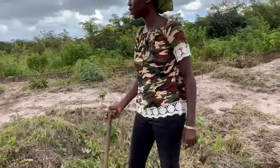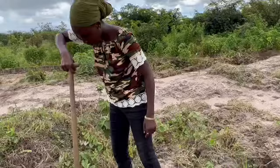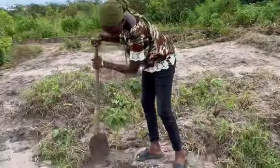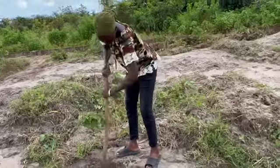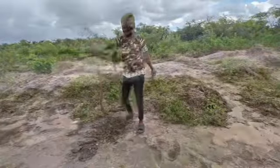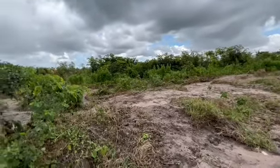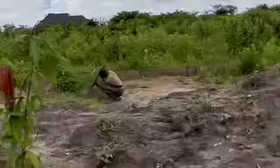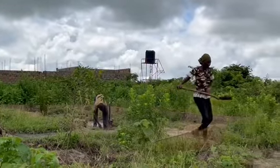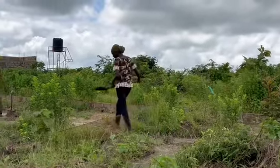Lemon on it. Okay. Done. Moringa tree. That's what I wanted to say. That's what they brought here today, the moringa tree. Playing their part, y'all. He's adding more black sand, y'all.